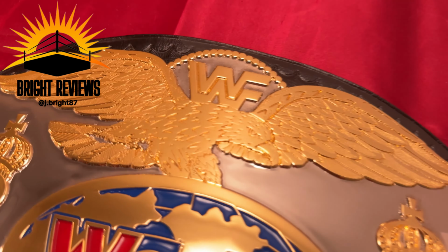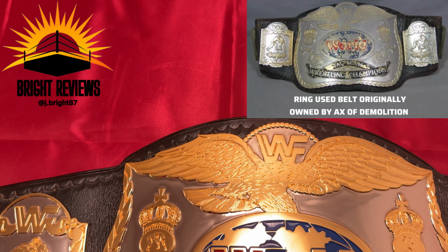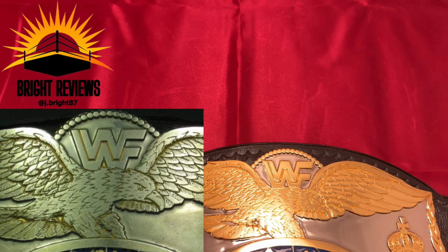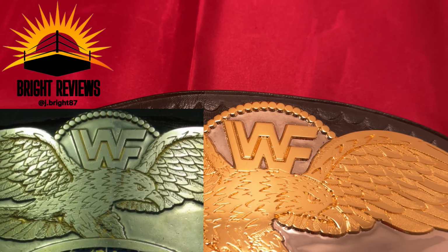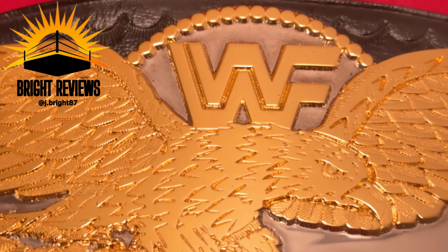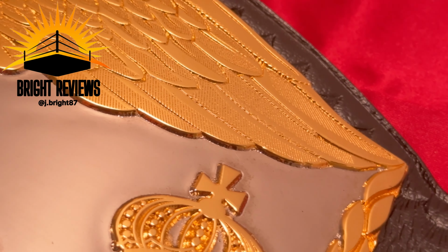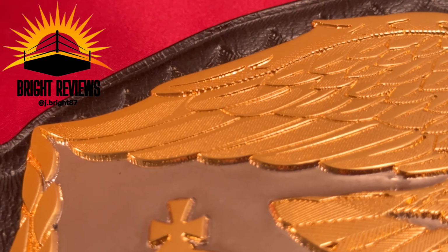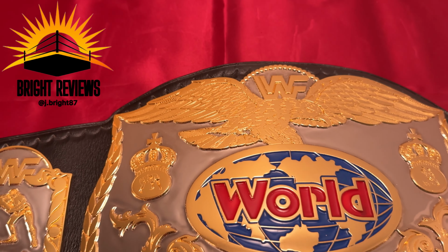Now for some details. We're going to do a side-by-side comparison with a ring-used belt that was owned by Demolition Axe, Bill Eadie. So we'll start with the Eagle. See this comparison here. There's the Eagle, and we have the WWF logo at the top. Come down to the Eagle. There are intricate details of the wings, all the way across. So the Eagle is then sitting on top of a globe.